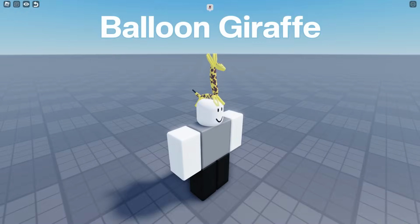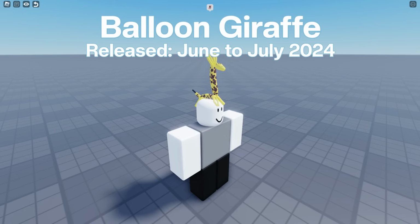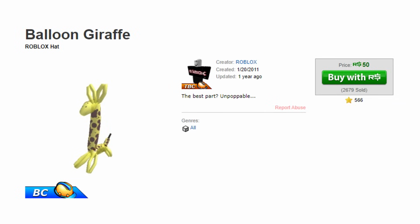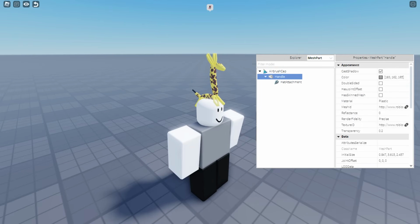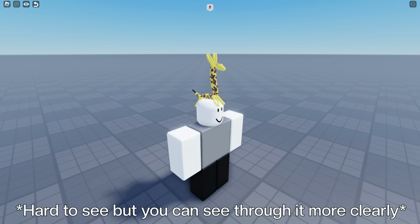Or they could have been like this other balloon related item called the Balloon Giraffe, releasing on the 21st of January 2011. You can still find it on sale at a fluctuating price, which before it cost 50 Robux and was a Builders Club exclusive item that then later changed. This item's transparency is at a 0.2, which you can see the difference between the mosquito and how much of a difference this makes, although the hat is quite small and I have no idea how you would wear this, but it is cool nonetheless.